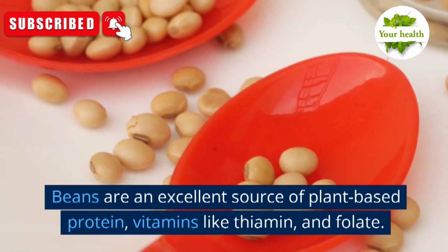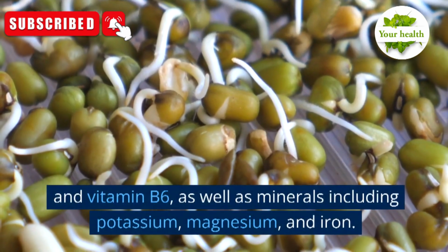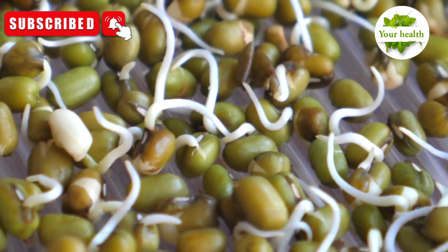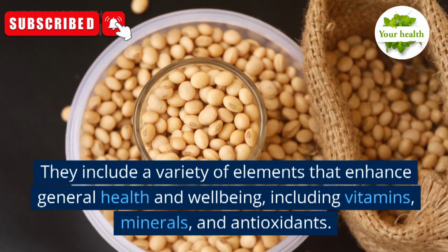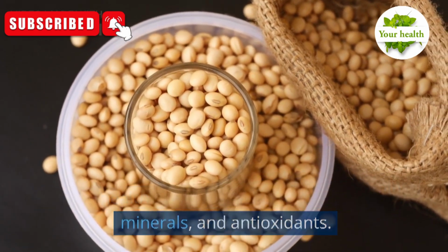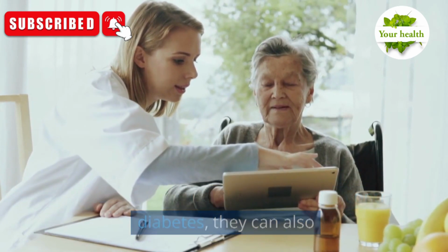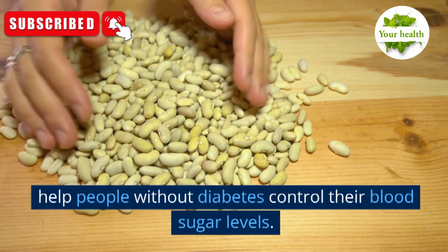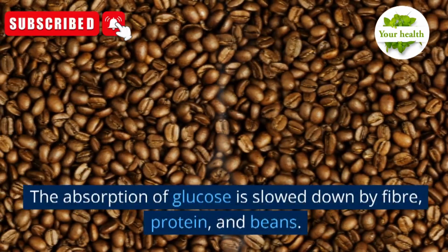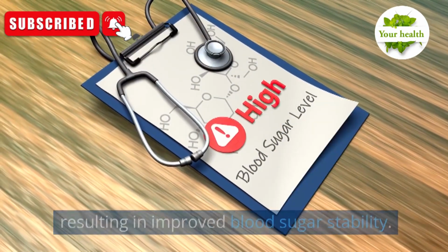Beans are an excellent source of plant-based protein, vitamins like thiamine and folate, and vitamin B6, as well as minerals including potassium, magnesium, and iron. They include a variety of elements that enhance general health and well-being, including vitamins, minerals, and antioxidants. While beans are frequently linked to the control of diabetes, they can also help people without diabetes control their blood sugar levels. The absorption of glucose is slowed down by fiber, protein, and beans, resulting in improved blood sugar stability.